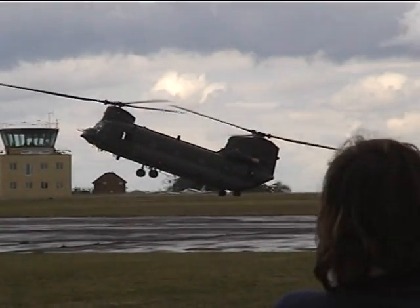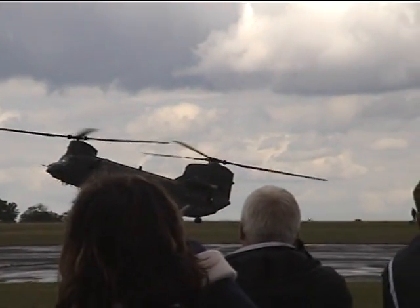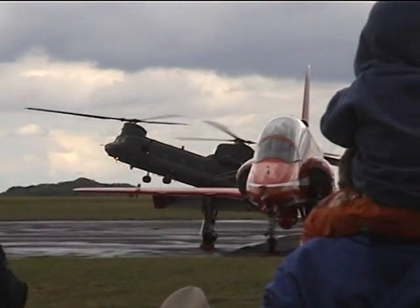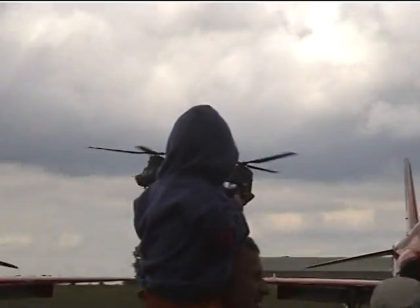And now, he's not happy with that. He's sticking it in reverse. That's amazing. That is fine airmanship. Bloke in the back. Left a bit, back a bit, up a bit, down.